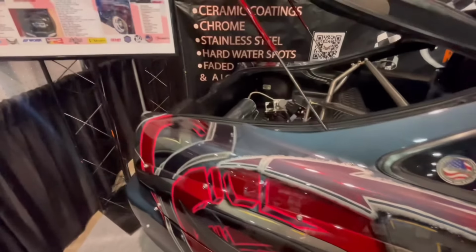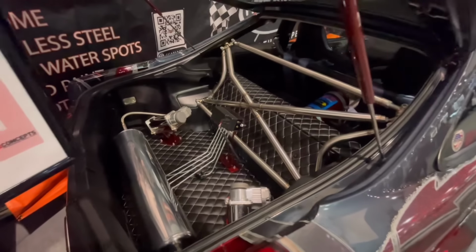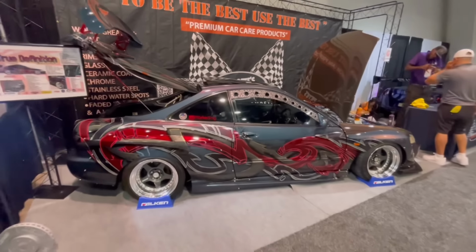Reminds me of a lowrider. And you can see the back, air suspension, the brace bars, and the mats. Everything looks so good. Here's a quick look at the build sheet on that thing. You can pause to read it. But yeah, super, super cool build to see here in the North Hall.